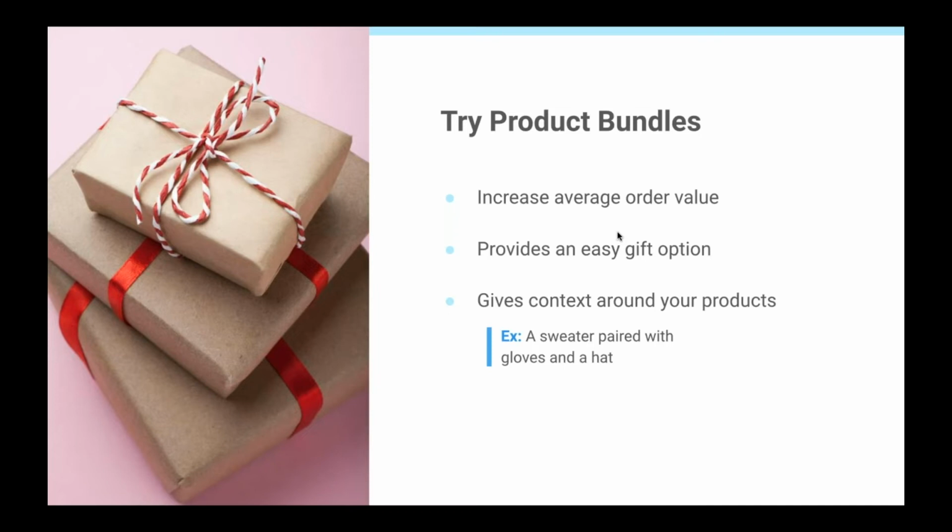Items that are perfectly placed together are a good option too, that create a specific look. So again, people can visualize what they're purchasing and how they can use it or wear it. An example would be pairing gloves and a hat with a popular sweater, things like that. The great thing about product bundles is that they have the potential to increase the average order value, and over time provide a greater initial return on the cost of acquiring a customer. A really good strategy, going back to something I already talked about, is pairing a popular item with a less popular item.